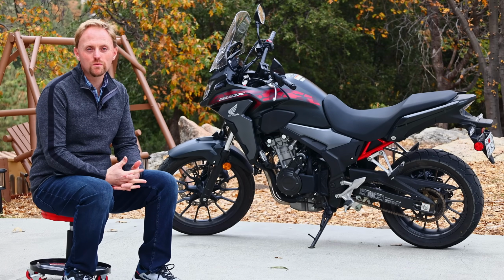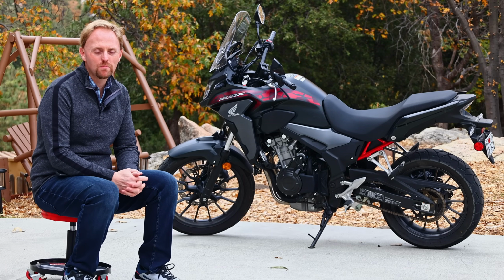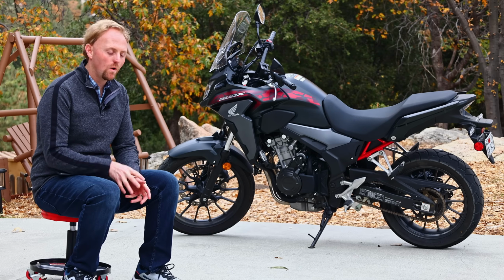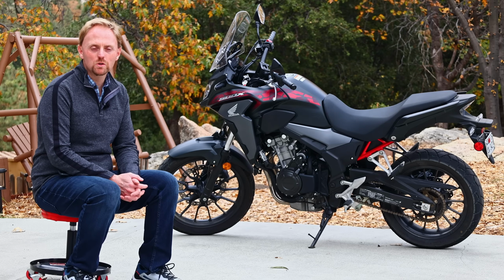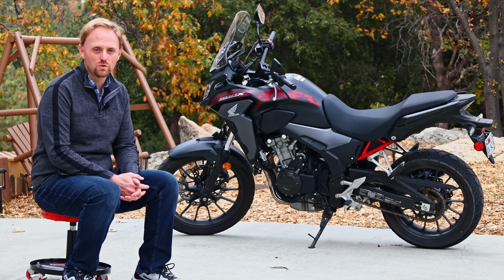In the USA for 2021, Honda will sell you this, the CB500X with standard ABS for $6,999. That puts it well below something like the Yamaha Tenere 700 at $10,000, but quite a bit above something like Royal Enfield's Himalayan, which comes in around $5,000 or $5,300 for the new 2022 model.